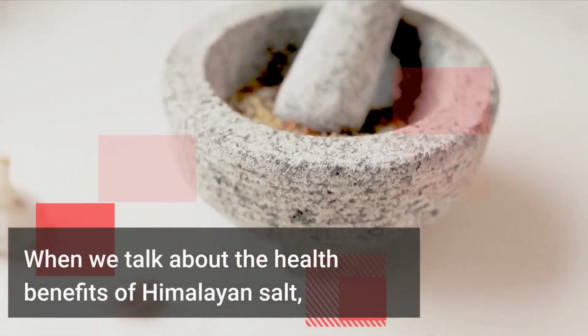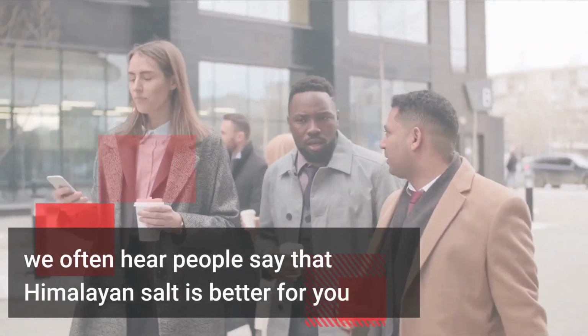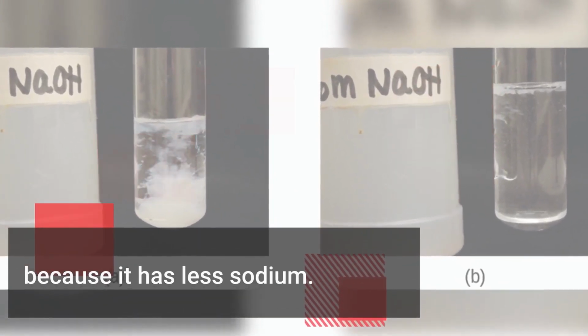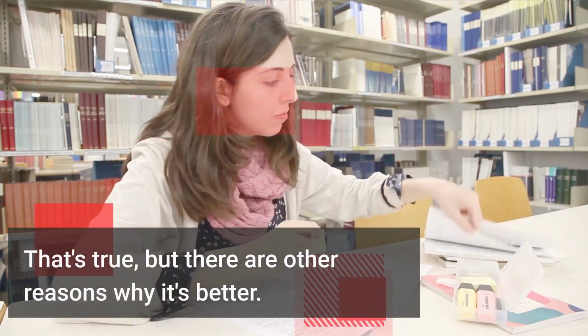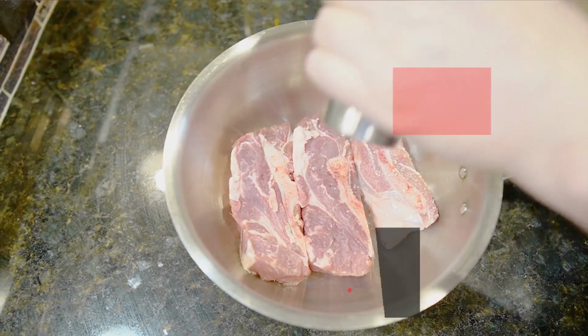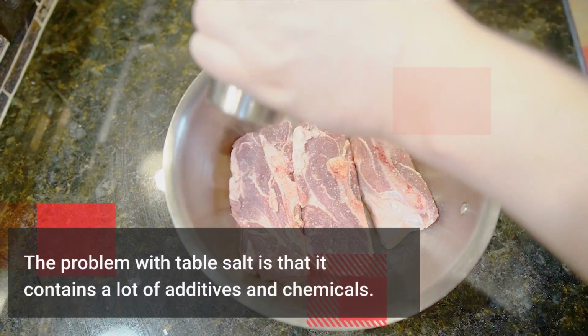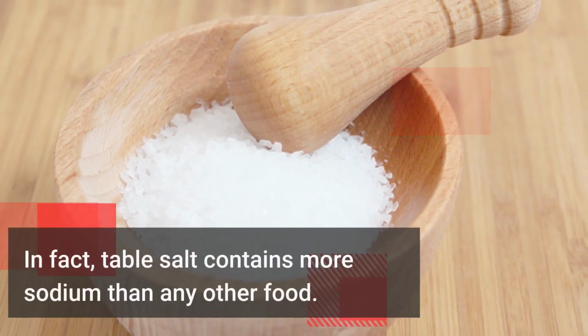When we talk about the health benefits of Himalayan salt, we often hear people say that Himalayan salt is better for you because it has less sodium. That's true, but there are other reasons why it's better. The problem with table salt is that it contains a lot of additives and chemicals. In fact, table salt contains more sodium than any other food.